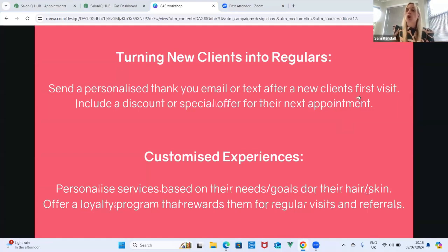So we do have a new client journey, which Cara will go through in just a moment, which you can use. You can customize it so it doesn't look generic. You can add in customized emails. You can prompt them for booking their next appointment if you want to. You can nudge them on your home care recommendation using the recommendation system. I appreciate I'm going through an awful lot with you. Cara's going to break it all down in just a moment.